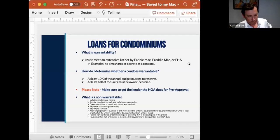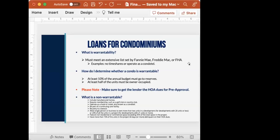So if you guys are putting in an offer on a condo, you need to ask the listing agent if it's warrantable. And if you're the listing agent on a condo, you should know whether it's warrantable or not. So connect with these guys so that they can help you figure that out. If you're scratching your head, you can always call previous listing agents in the development to see if there was financing and who did the loan.